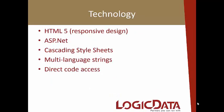For those of you who are technical, I should mention that iShop is built 100% on Microsoft tools. It's HTML5, which means that the screens will resize automatically based on the device that your customer is using. So they'll see a screen on a computer. If they then run it on an iPad, the screen automatically resizes and elements of the screen are repositioned to the size of an iPad or an iPhone or a smartphone.